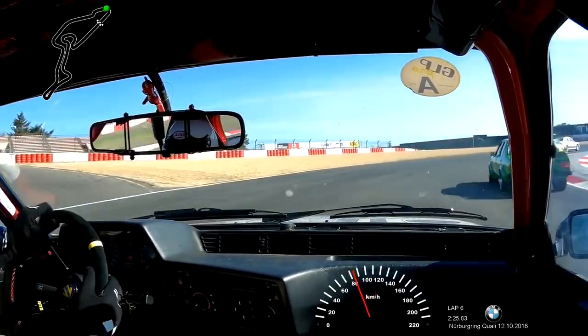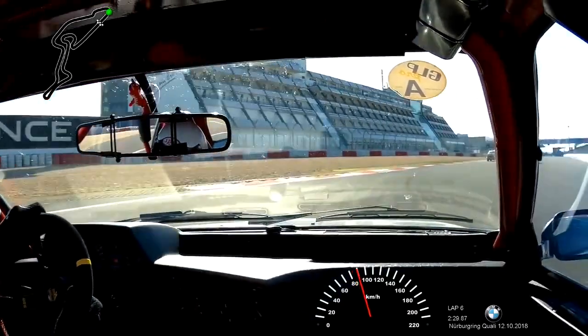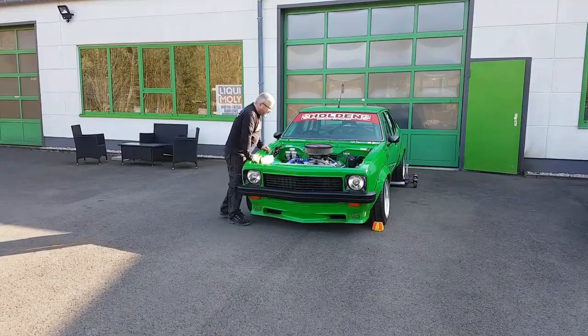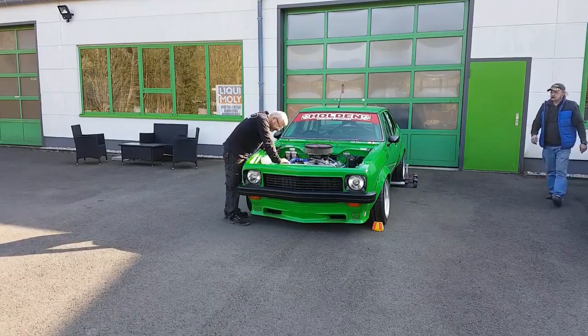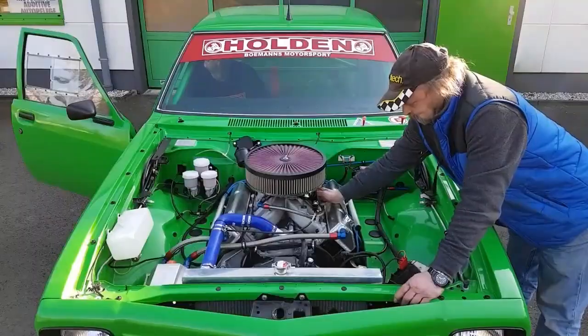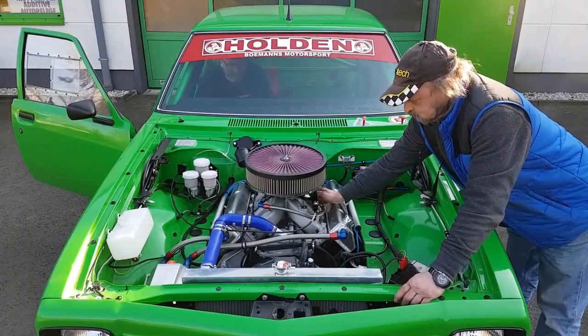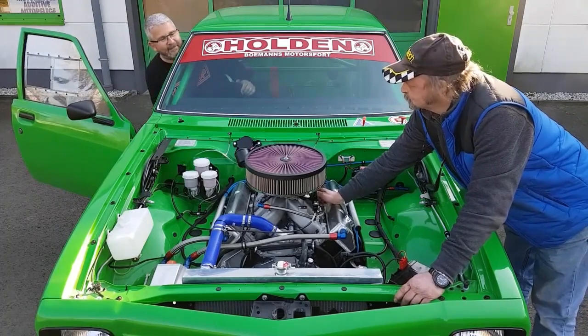He was planning on running the car on the 20th of May at the Nurburgring, but the engine wasn't ready in time. Parts availability has been very difficult for him. He's had a lot of help from friends in Australia, and he's finally got this engine back to where he can run it. He's now running a 308 stroked out to a 355. He's got a high pressure oil pump on there to try and help resolve some of the oil pressure issues.